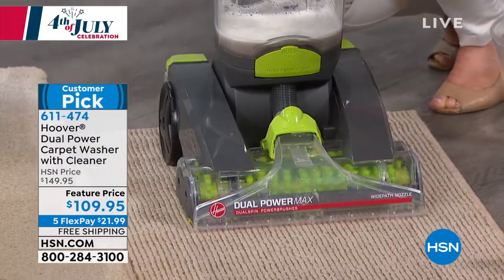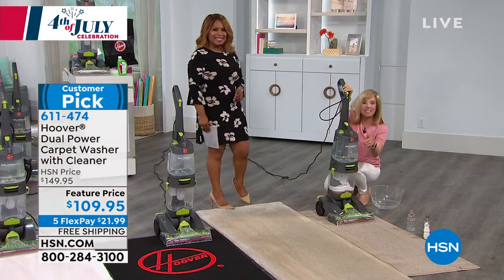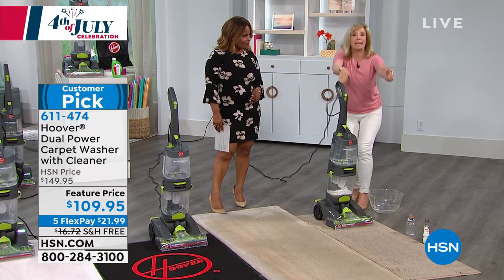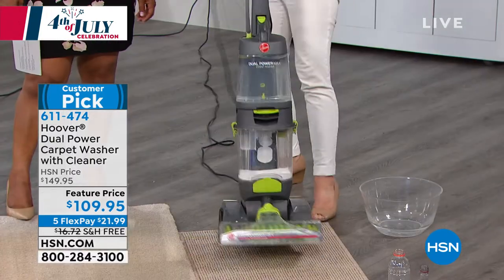So we know that you all want to see your dirty water. I think that's such a great thing. It separates clean water from your dirty water. Everything is clear. It cleans in both directions. As you're cleaning, you see that dirt coming right up, which is such a great thing.